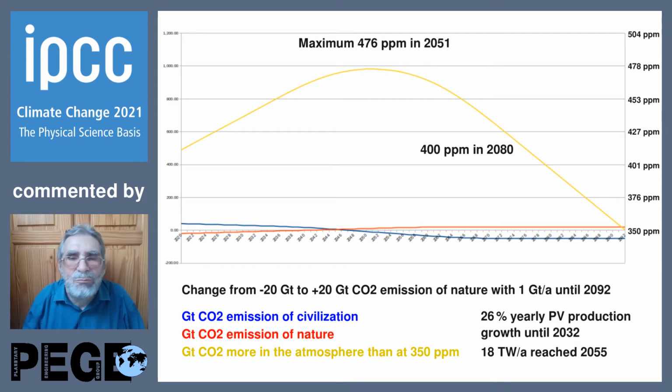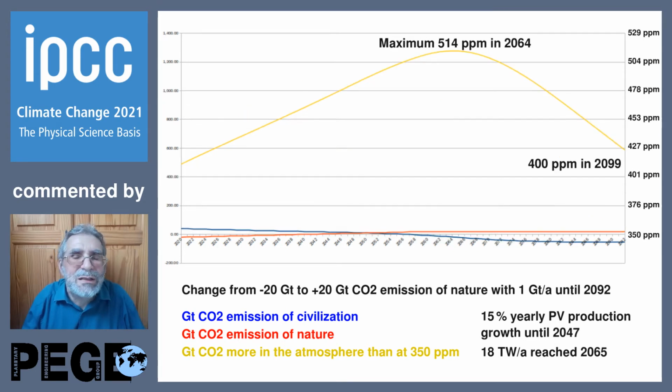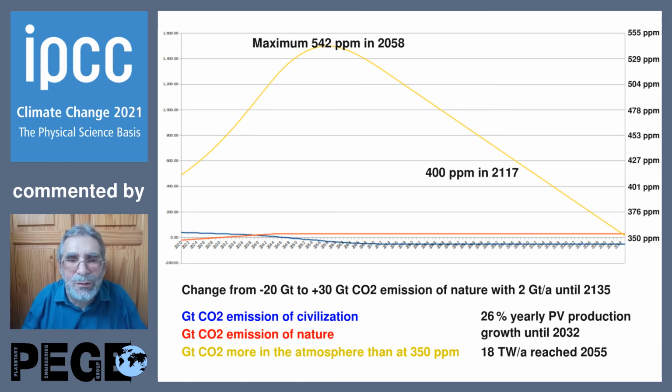Here is the maximum in 2051 at 476 ppm, and 400 ppm are reached again in the year 2080. At the slower increase of photovoltaic production, this changes to 514 ppm in the year 2064, and 400 ppm are reached only 2099.